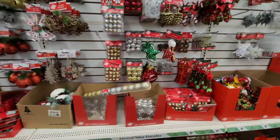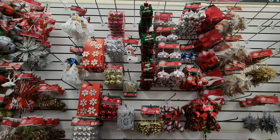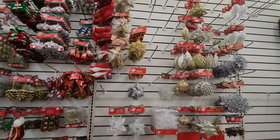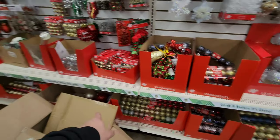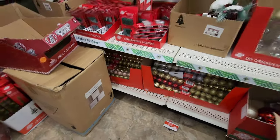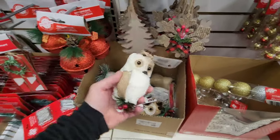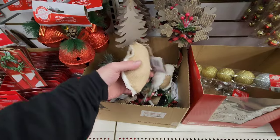The snowflakes. They have little mini ornaments, the little bells. But they got a bunch. I like the two-pack RV or camper ornaments. Then they have birds and the snowflakes. And then they have ornament packs down here, too. They have the gold ones. They have red and gold. Looks like silver. Gold rose. What's this? Little owls. It's the Nate owl. Look at that little guy. I remember getting one of these a couple years ago to put on my Christmas tree. Love it.